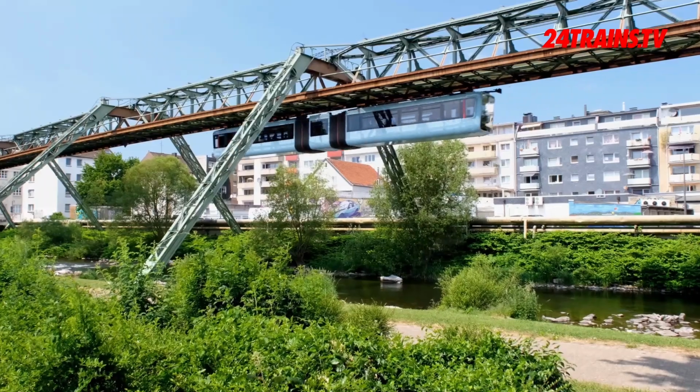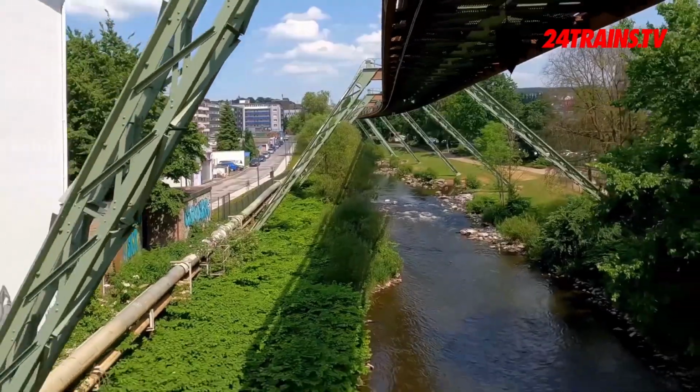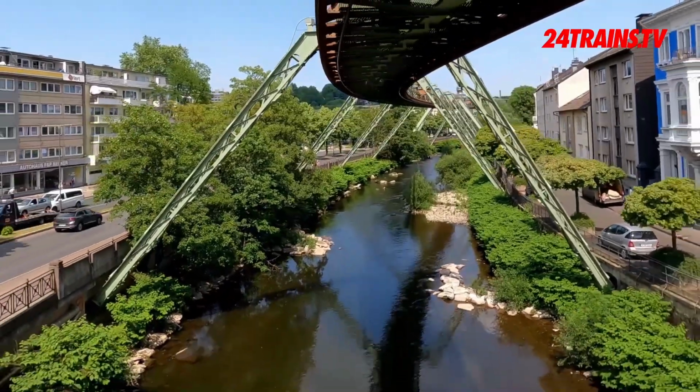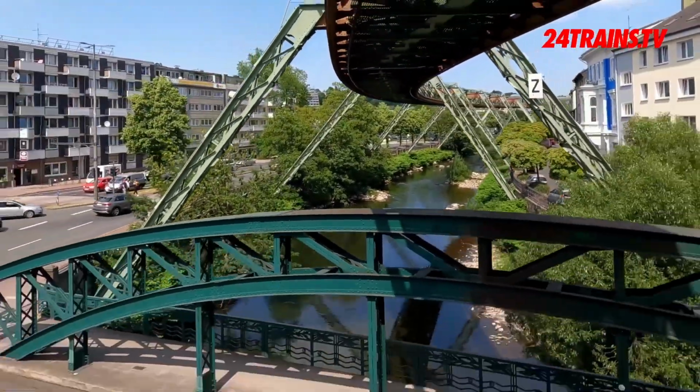The Schwebebahn in Wuppertal is, in the traditional sense of the word, not a railway. And yet, the Schwebebahn attracts a lot of interest from railway enthusiasts. But for 24trains.tv, that's reason enough to give everyone the opportunity to take a virtual journey through Wuppertal with this cab ride.